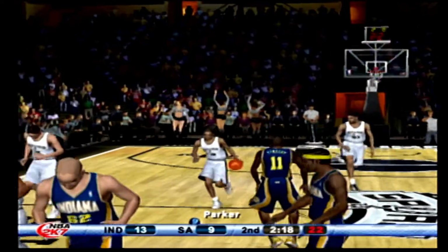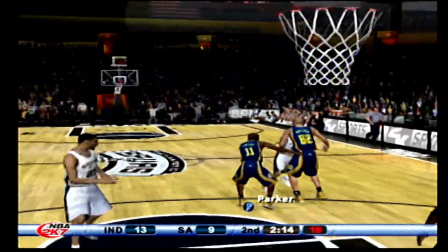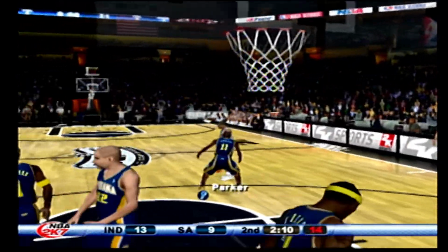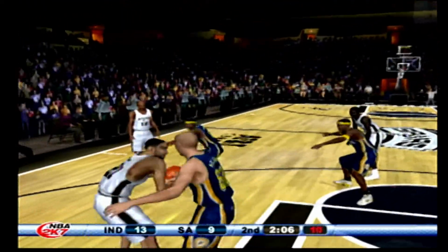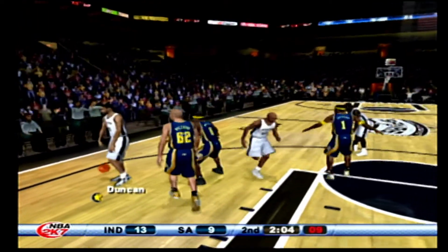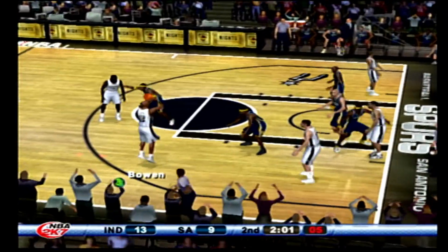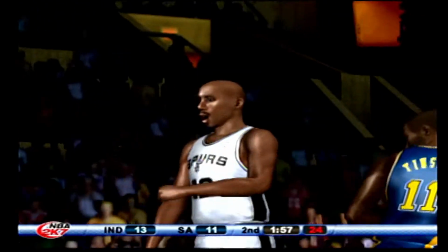The Spurs with the ball. They're 4-for-12 from the floor. The pass to Finley. Duncan backs down. 7 on the shot clock. The kick out to Bowen from just inside the arc. A little long, but it goes in.